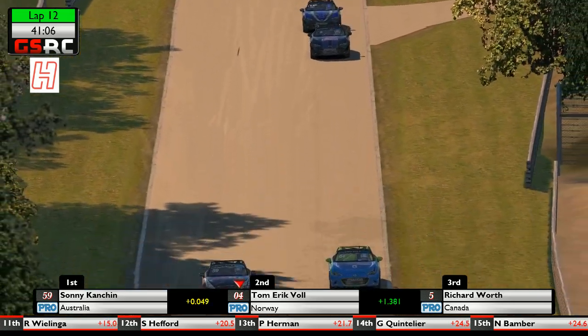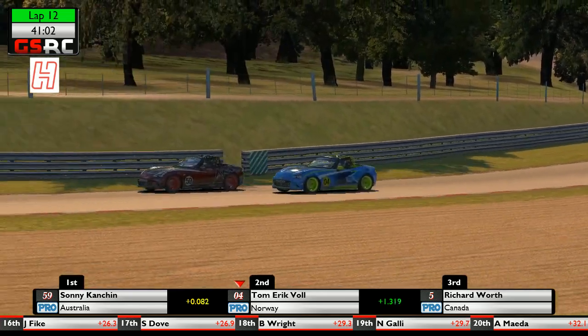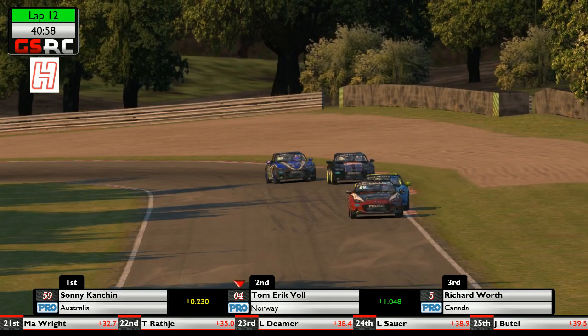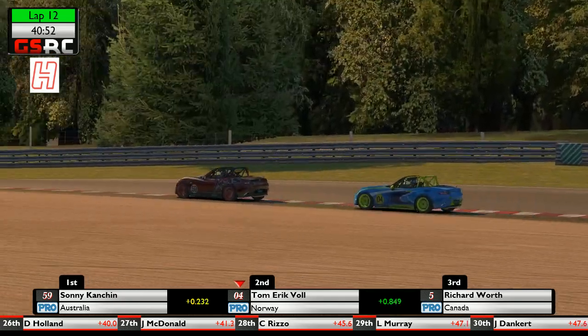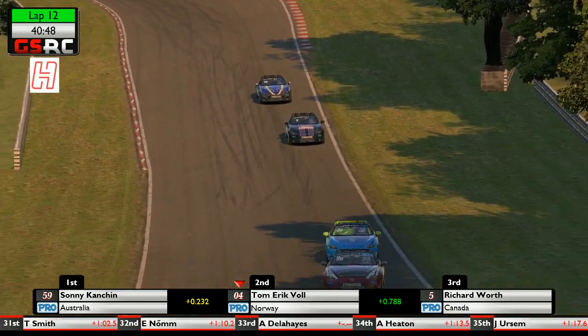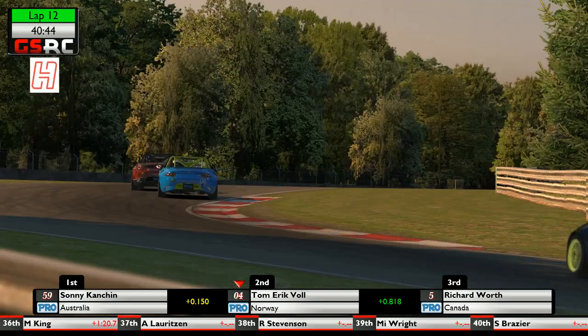Yeah, and the battle for the lead, hotting up. Vol versus Kanchin, side by side. Kanchin on the inside, Vol trying it around the outside. I said that he would not be content with being in second, and that was the place where braver men make a move. But he is brave, but how brave? Not brave enough to get it around the outside of Sonny Kanchin. It will take a miracle worker to get past him in this run of hot form.